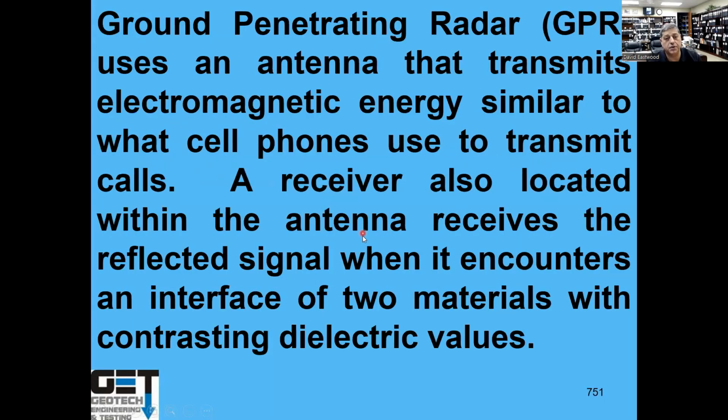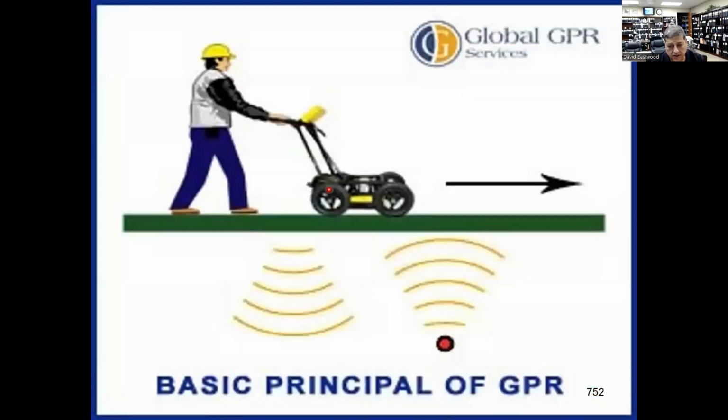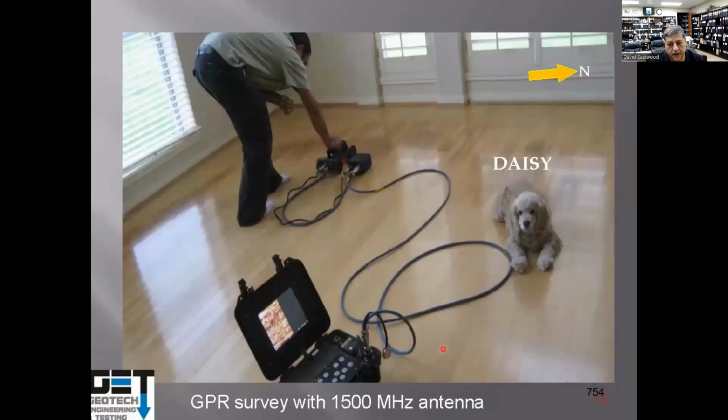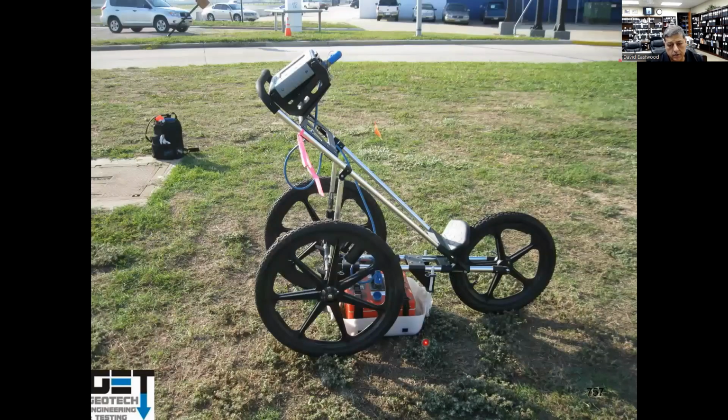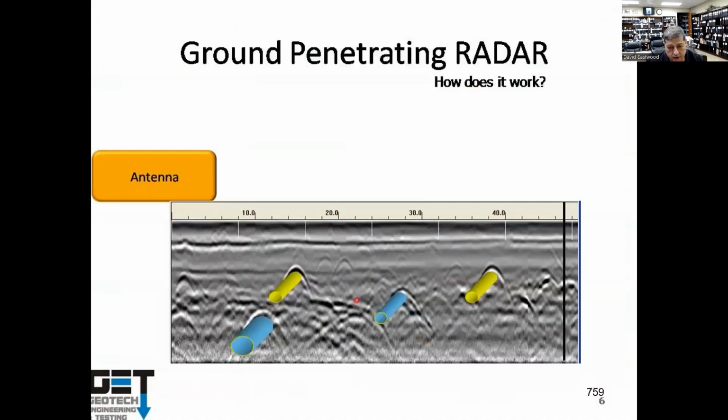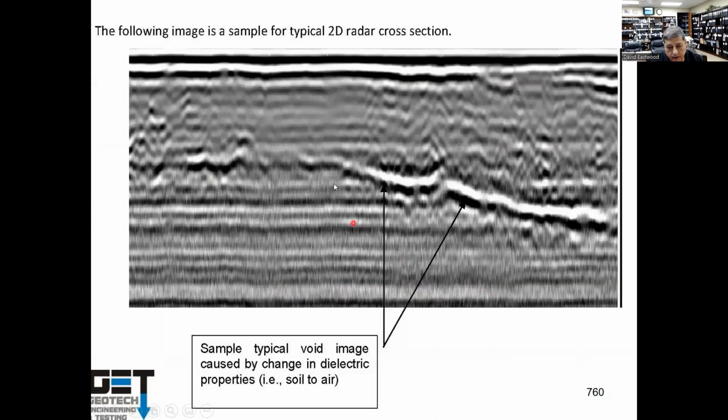Ground penetrating radar, the GPR, transmits electromagnetic energy similar to the cell phones, and a receiver also located within the antenna receives a reflected signal. So you send a signal out and it comes back, and it picks up the storm sewers and sanitary lines, picks up the voids. You get a diagram that looks like that. You see where the pipes are. Here's a void in the soil.